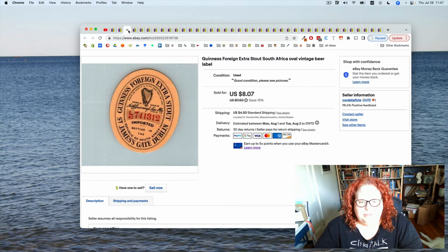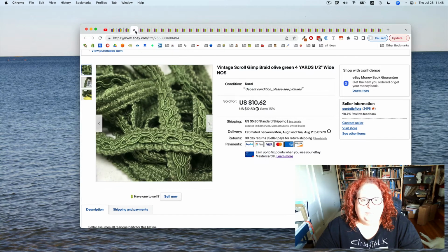This is a beer label, and it sold for $8.07 to Australia. It's from South Africa. Super simple, just a beer label. Don't remember where I got this, probably in a lot of ephemera.